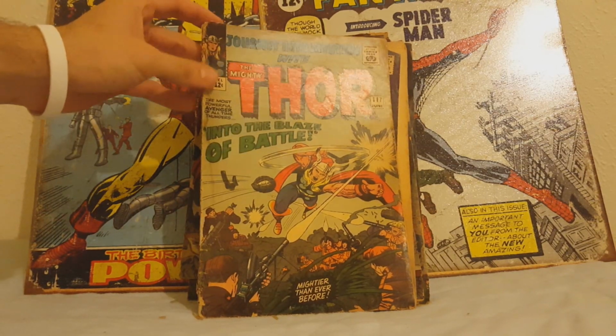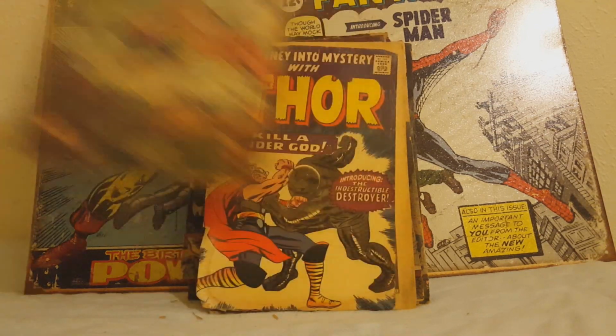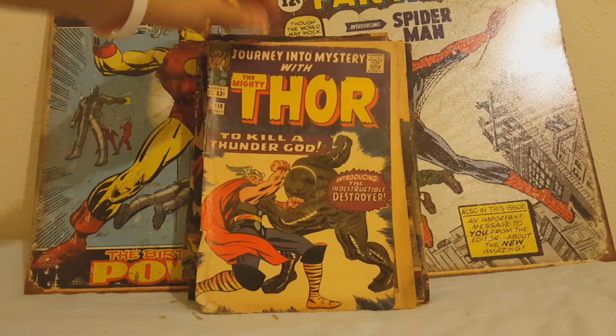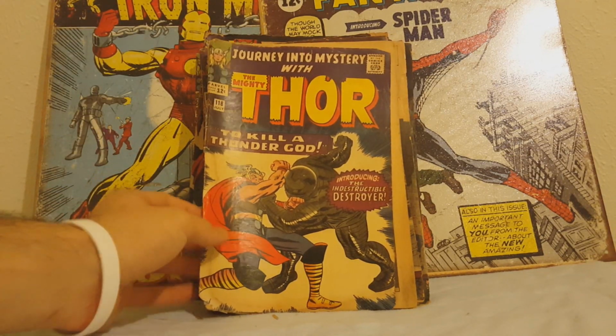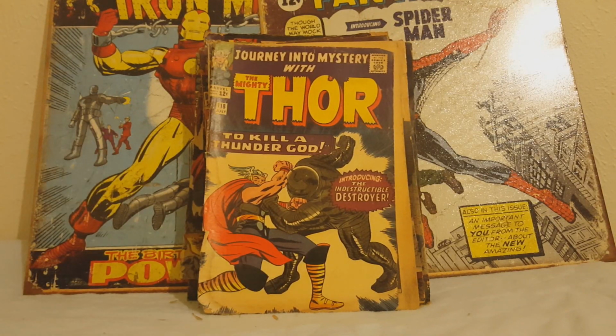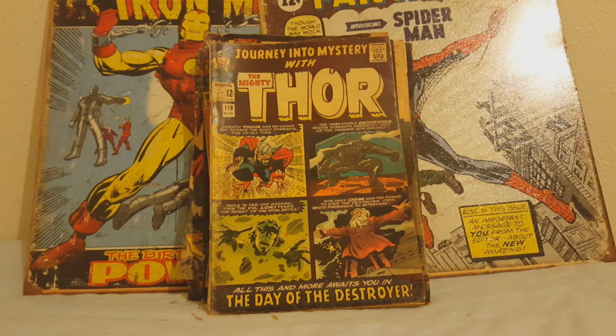So issue 117, great cover, man. Really, really cool. And God, they're all in order. You really can't beat that, man. Issue 118. I believe this is the first appearance of the Destroyer. Again, just in extremely poor condition. But hey, it's cool, man. It's a cool read. For $3.50, you know, you can buy a new modern comic for that.